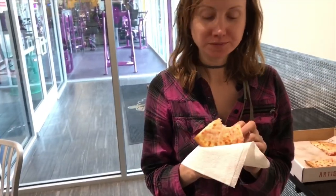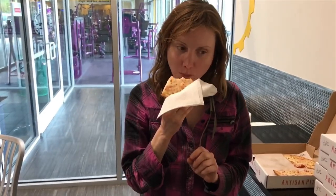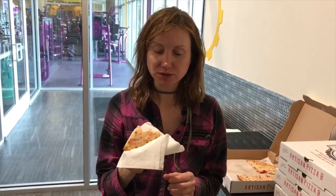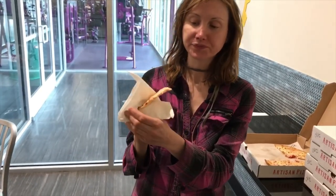So how is the crust compared to most gluten-free pizzas you've had? You've had a lot of gluten-free bread and pizzas, right? The crust is not obtrusive. It's a little bit softer crust, but I like that. It's cool. Thin. Best. Crispy on the outside. Great.